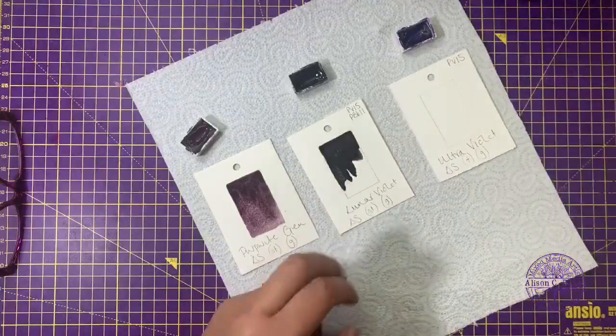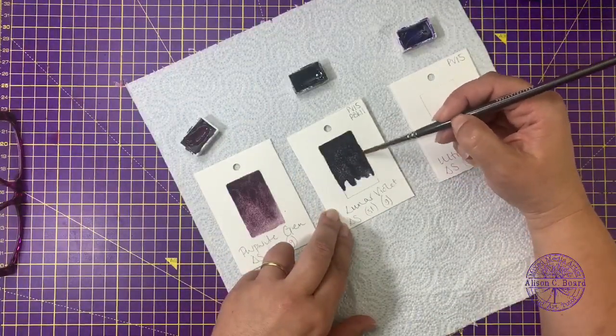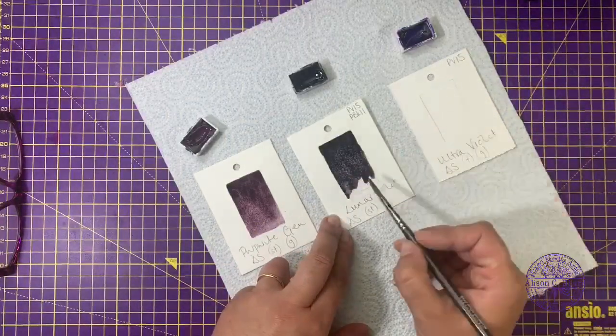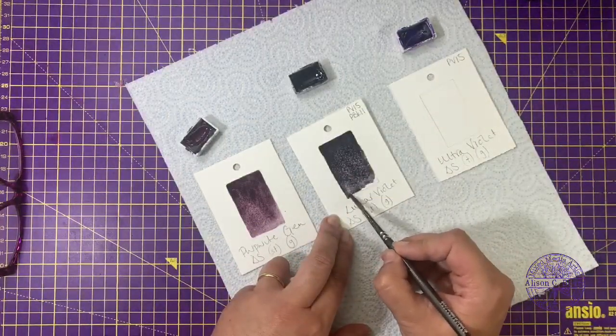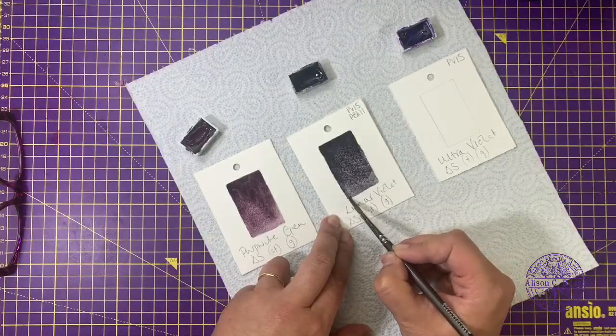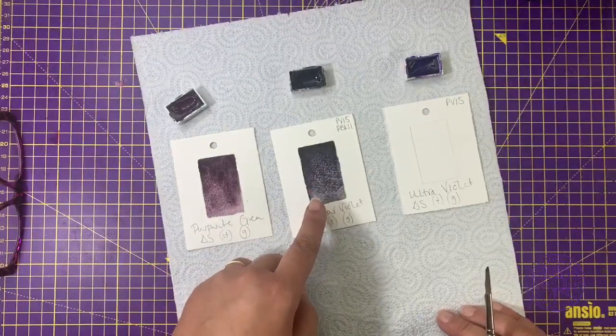But let's pull out that colour a little bit, and hopefully you'll start to see that it does have a little bit of a violet bias. And again, really interesting for shadow colours, for something with a bit of drama, for portraiture, all those sorts of things, and a really highly granulating colour too.